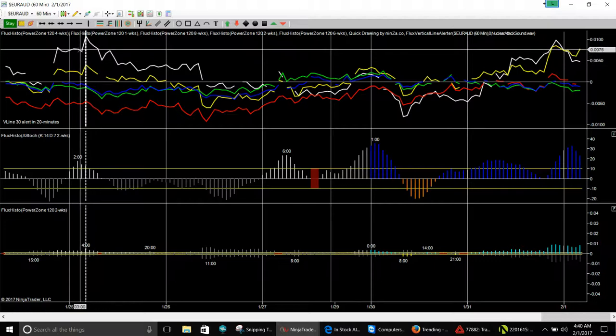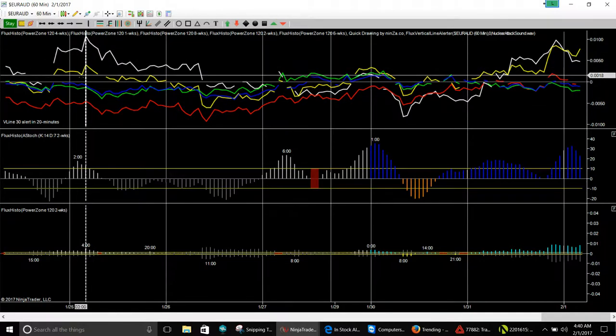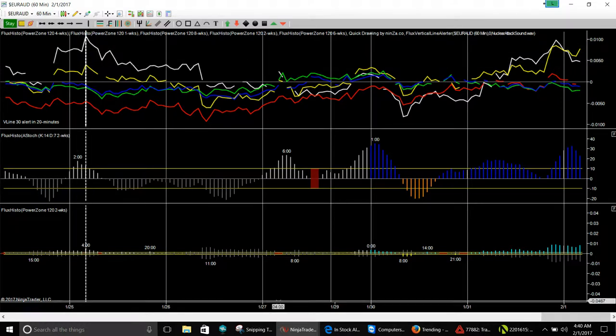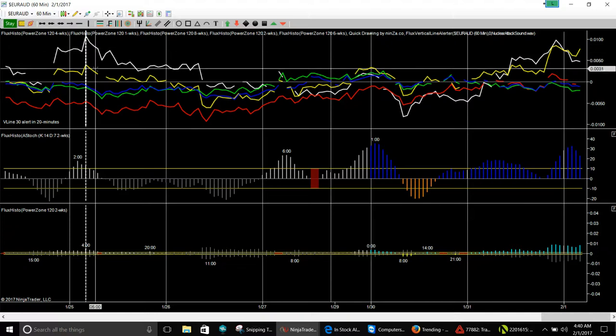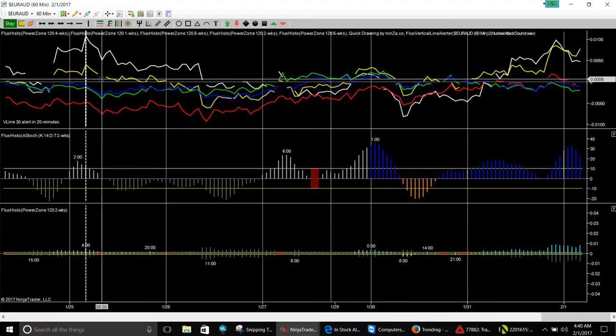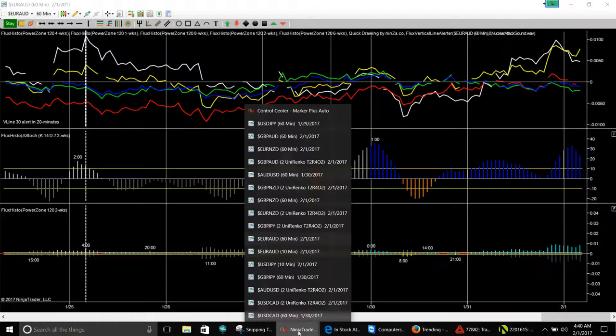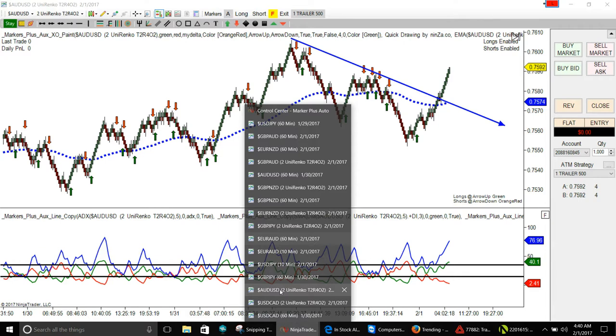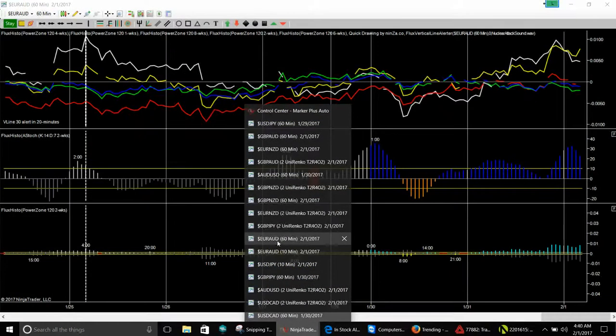Looks like everything's in alignment with the HPC lines, and it looks like we're going to the south until 8 o'clock. So about 4 hours. There you go, Canadian, Aussie. So let's see where the Australian dollar itself is going.